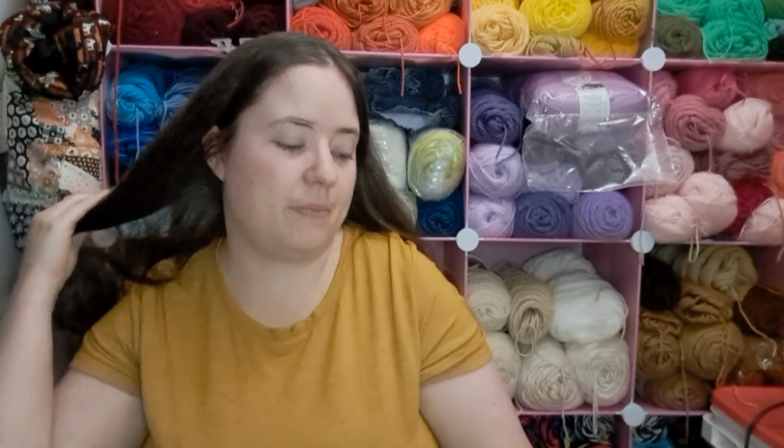Alright, and now this is one of my favorite amigurumis I've made in a very long time. I'm definitely keeping him. He is adorable, and I might make more because he's so cute. My hair's crazy today. Sorry about that.